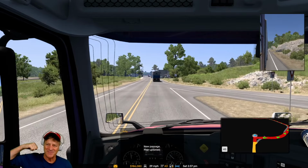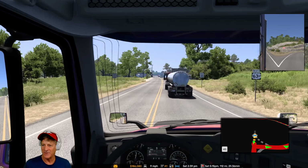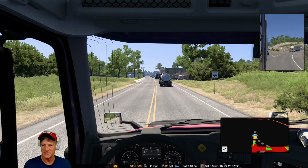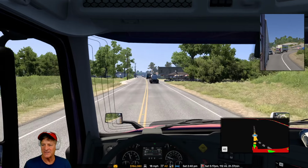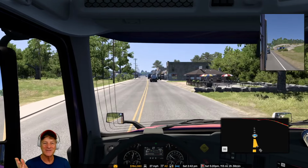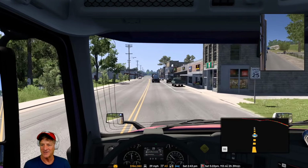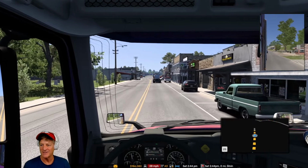New passage, map updated. Bang! Our third, whoa. They apparently don't pay attention when they're cutting into incoming traffic on the roads here. So this is a perfect hidden road. Another one, three in Arkansas. That was so obvious though, because you could tell there were no markings there, and it looks like it's going to cut right across. So it's coming through this small town.